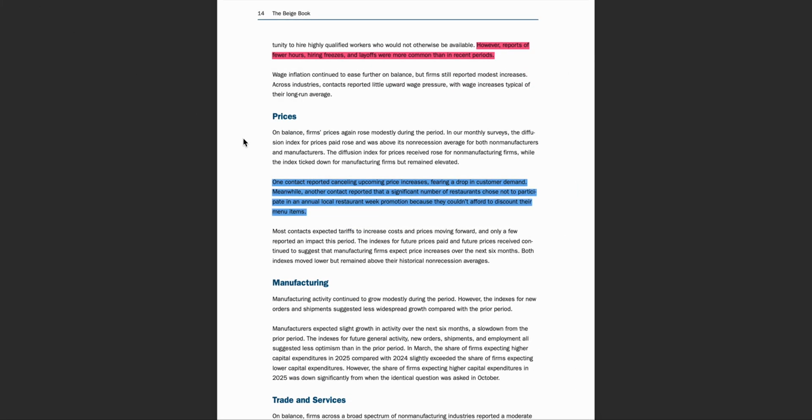All right. On the prices side, one contact reported canceling upcoming price increases, fearing a drop in consumer and customer demand. Meanwhile, another contact reported that a significant number of restaurants chose not to participate in an annual local restaurant week promotion because they couldn't afford to discount their menu items. Again, I go back to the idea of inflation being somehow deflationary. If it becomes unfeasible, because you can't really face the music in regards to higher prices, you're just going to quit altogether. This is true for businesses and consumers.